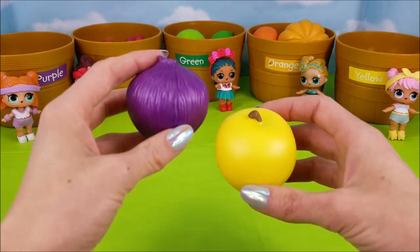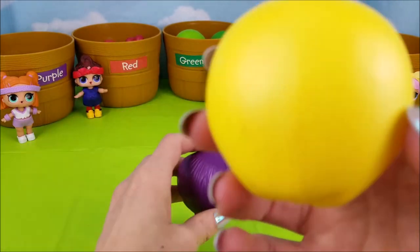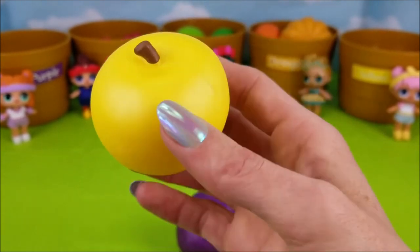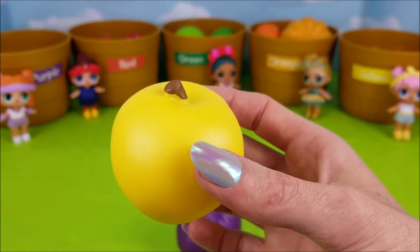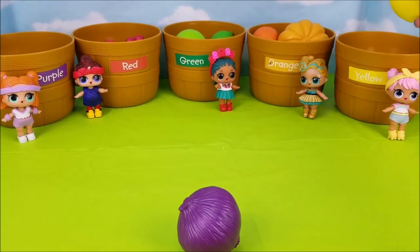Which one? We'll do this one. This one is a yellow apple. There's so many colors of apples, too. This is another delicious fruit. And this yellow apple is gonna go into Dawn's bin.